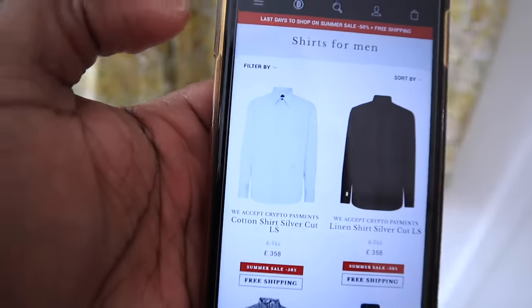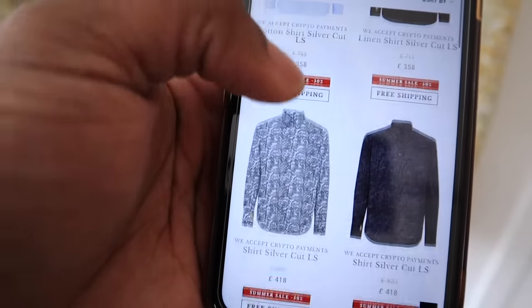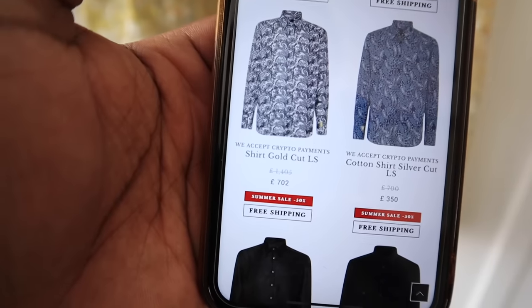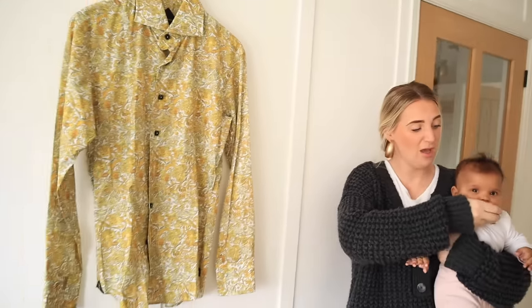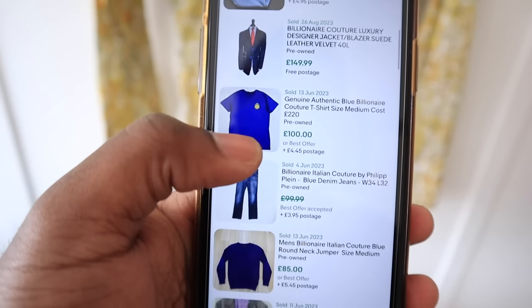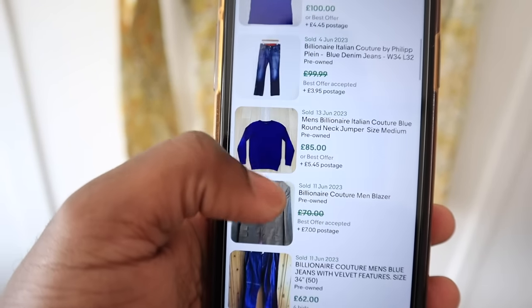So this is the website, Billionaire Couture. And they're having a half price sale. So the shirts are only now £358. Oh, cheap. £418. There's one here for... Look at that. Very similar to the one I've got. £700. Half price. Deal. Bargain. But on eBay, you're looking at prices like, a t-shirt there is £100, and then it's like £80, all that kind of stuff. So it's up at the top end, isn't it?